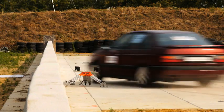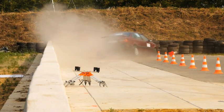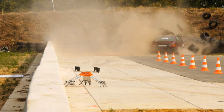The vehicle drives into the concrete barrier at a very high speed, turns sideways and lifts off the ground, covering about 10 meters, during which any steering is impossible, before touching down again uncontrolledly. What's crucial here is the time the vehicle spends in the air.